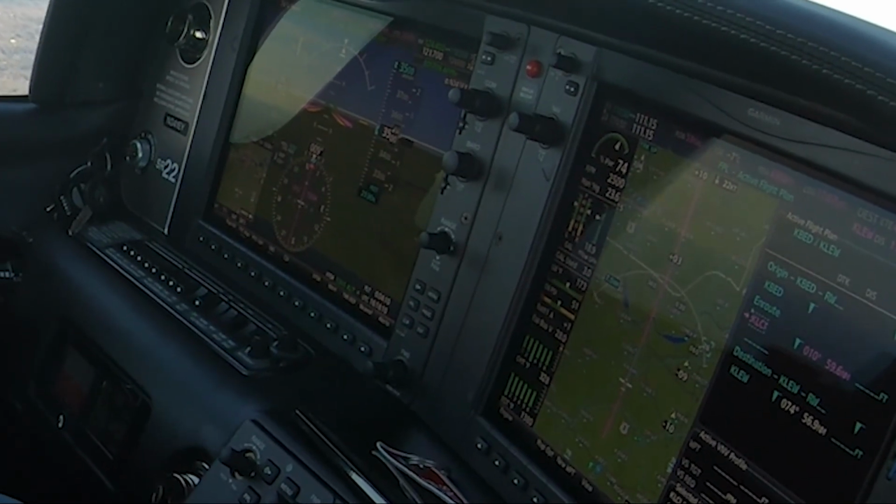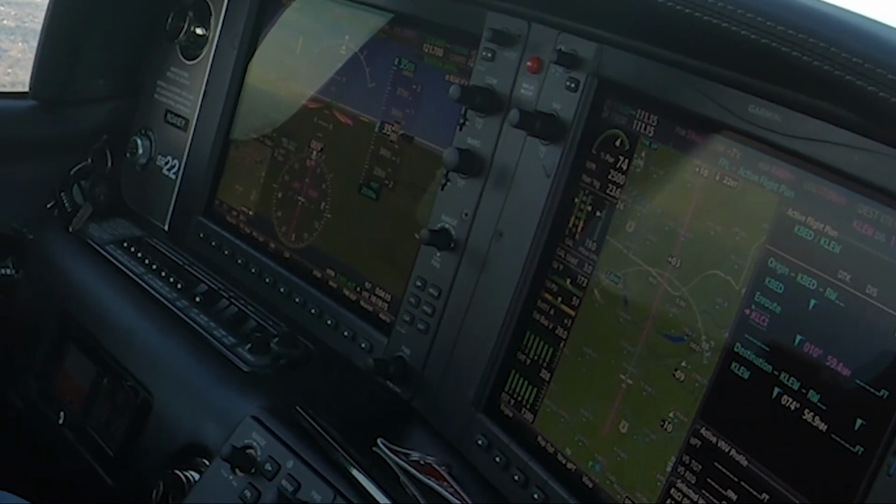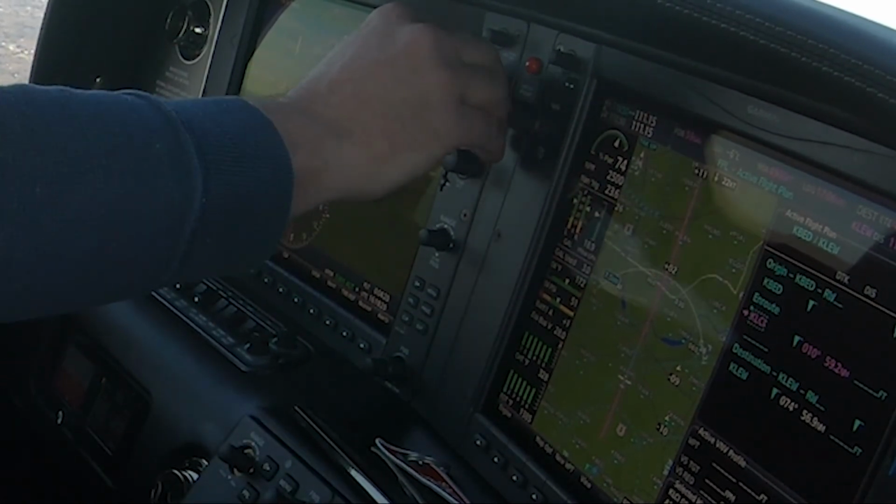8245 Delta, turn right heading 320. 320, 45 Delta. 341 Echo Yankee, contact approach on 124.9. 124.9, 1 Echo Yankee.